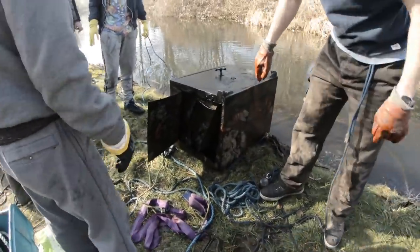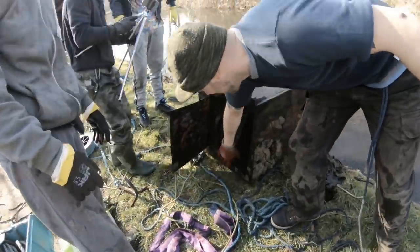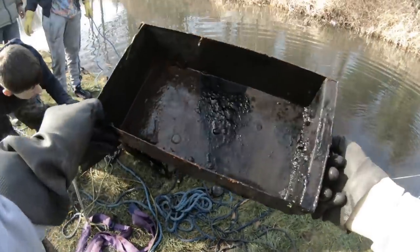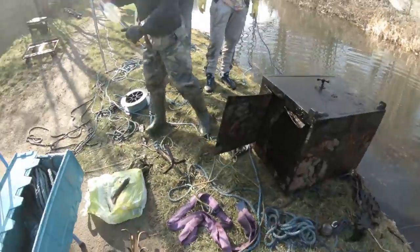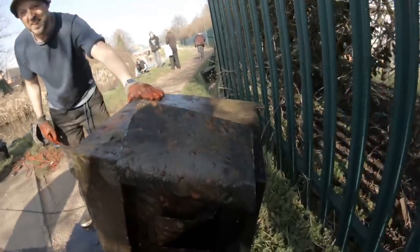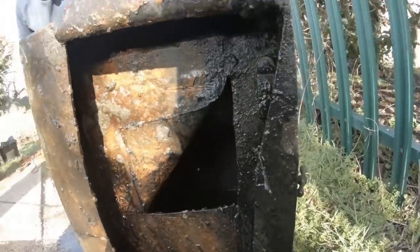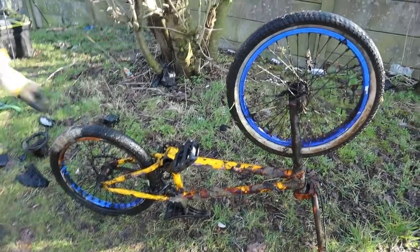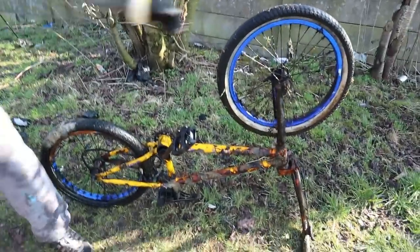Now let's blow it up. Yeah. Right. Half the gold's mine. Shall we blow it up? Oh, first drawer is empty. But nice little mountain bike. Probably still works as well.